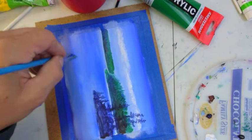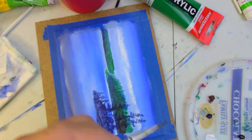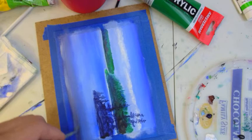And then we add a little bit of white to blend the blue to the silvery gray that I just created. And you're gonna add a little bit of water. So I stuck my brush in water and gave it a little bit of extra water there. And I'm gonna add some more brown.